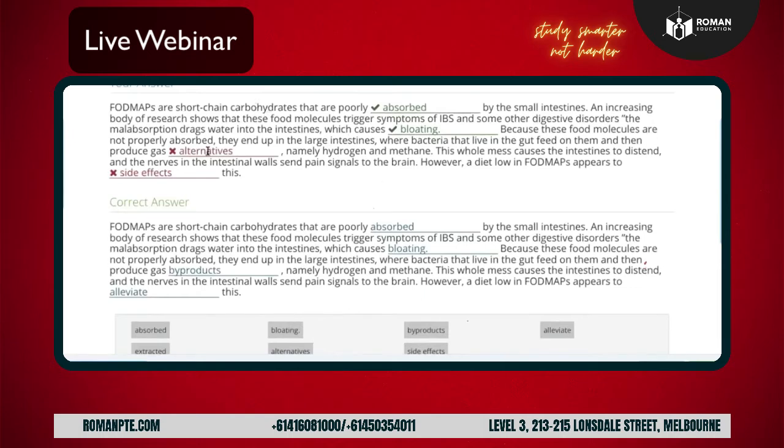But think, this is something that is happening because food is staying in your intestine. Bloating is a sensation of being full. And so when you are not being able to digest the food you eat, you feel bloated, or it's like swelling of your intestine. That's why bloating is a better word compared to side effect, because side effect is a general word, which means any bad thing that happens because of something you did or something you took. Then third one, because these food molecules are not properly absorbed, they end up in the large intestines where bacteria that live in the gut feed on them and then produce gas.